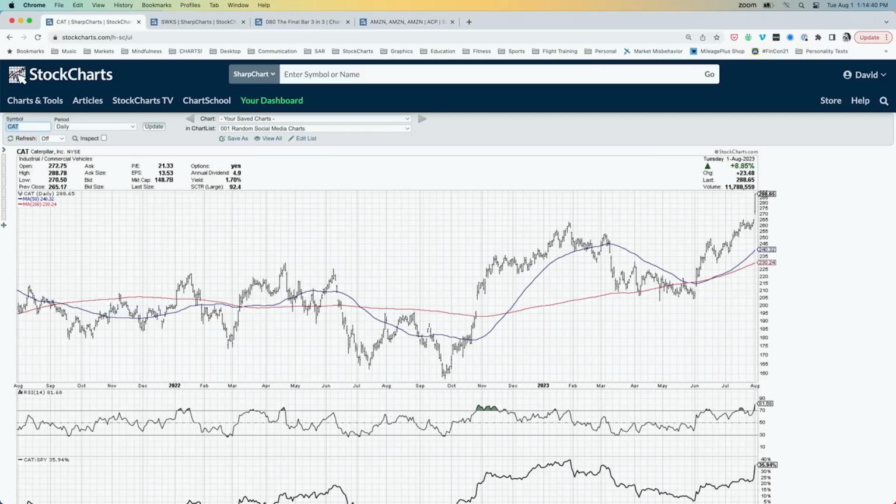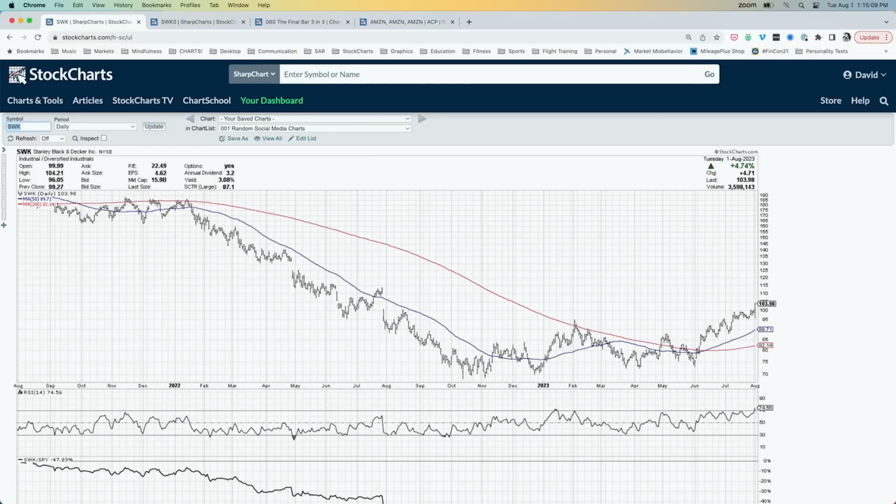Caterpillar is another industrial stock gapping higher today, almost 9% higher. It closed around 289, after closing yesterday just around 266. So a gap higher and then a lot more upside through the course of the day today. What's interesting is today's gap higher actually completes a breakout above resistance around 265. That was the high from mid-July. We pulled back just a bit and now we're gapping higher and pushing to the upside. That seems like a good breakout out of a basing pattern. Interesting to see a move higher there.